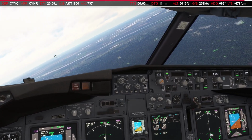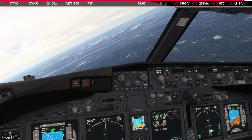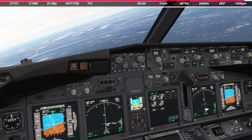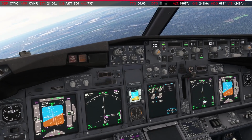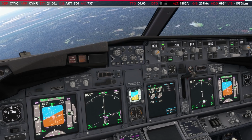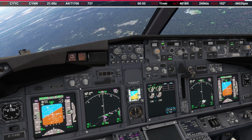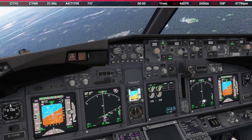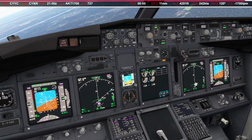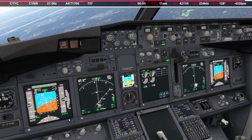Well, I'm glad the say intentions thing came back and was working as it should. We should have enough room here. We are 11 miles away. I'm going to get myself some flaps. All right, so now we got the glide path. Interesting that we caught it above. I don't know that I've ever seen that happen. I'm glad it did it again, but that is a first.